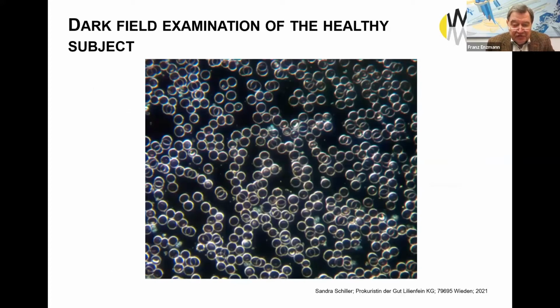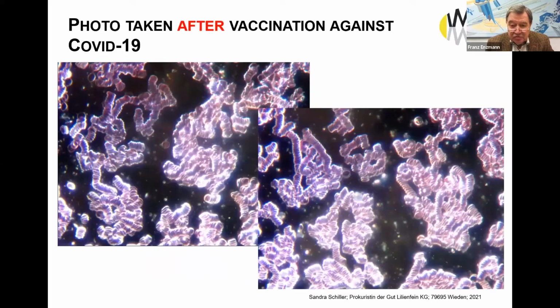Now, that is a very interesting thing. That's dark-field microscopy. You see the blood is very clear, no aggregation. Now you give an injection and vaccination against COVID-19. You see the danger which is now in inflammation in the whole system. The endothelium is damaged. And now on this picture, we give quinomid fluid.